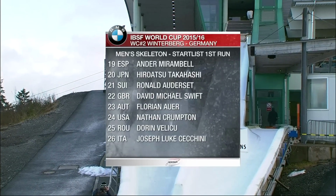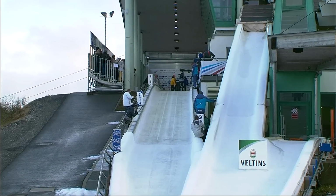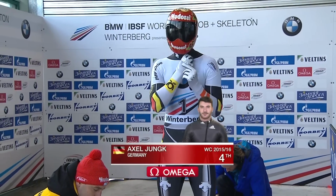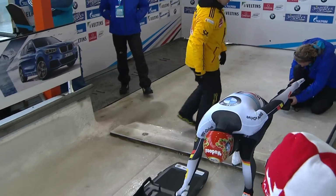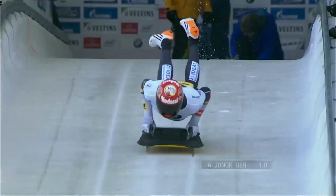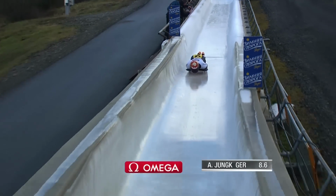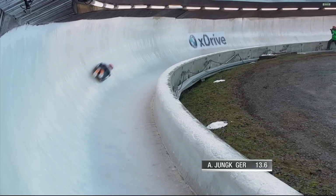And it's a big field, 26 athletes, which means that 6 won't get a second run, as only the fastest 20 go through. We have got a couple of guys nursing injury. This is going to be a coming out party here today for Axel Jungk. I believe this guy has a chance to steal a gold medal here on a track that he knows very well. Last year, his first races in World Cup, and a great rookie season, third in the standings, but he didn't finish on the podium once all year. Only 6th in the World Championships here as well, John.